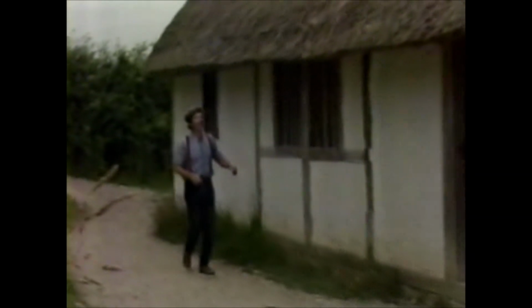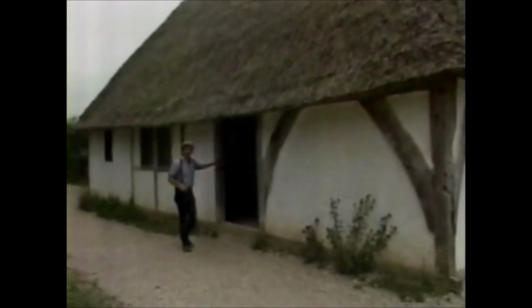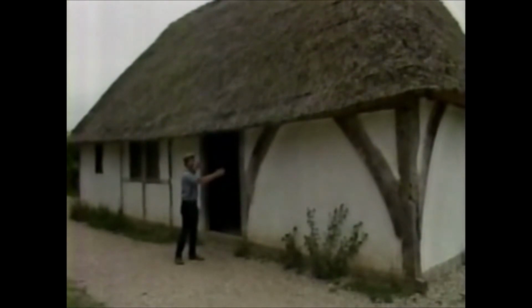There's so many fascinating things to see here at the museum, but we'll concentrate on carpentry for now. And chronologically, this is where you begin. This is a medieval hall from Boar Hunt in Hampshire from the 15th century. And I say a hall, it's just one great open space inside. There's no chimney or anything.